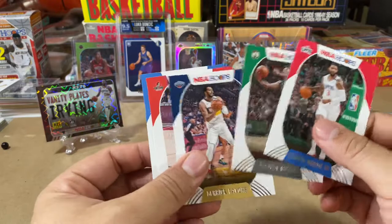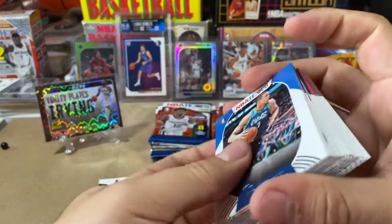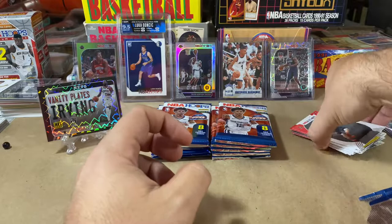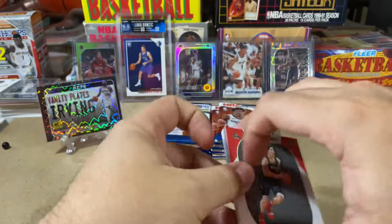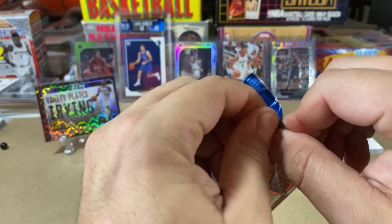Another thing we've got to check for is redbacks. Any redbacks? Negative. Redbacks, if you don't know, for NBA Hoops are just variations of the basic blackbacks that are short print redbacks. These are all inserts. All right, we're about halfway through, and I'm kind of getting discouraged that we don't have a slam insert yet.